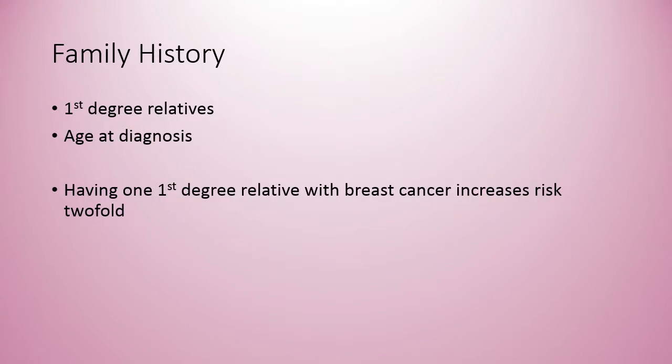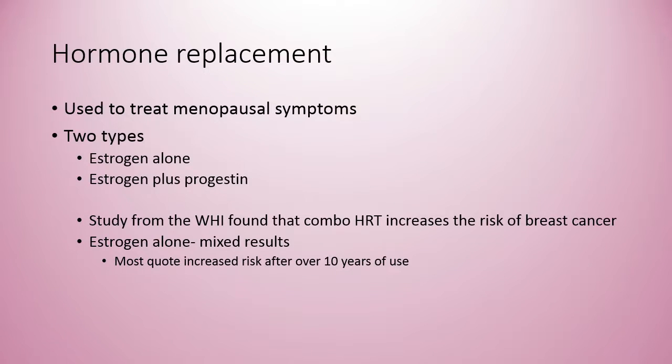So hormone replacement. It's used obviously to treat menopausal symptoms of hot flashes. There are 2 different types of hormone replacement, and it's important to differentiate between the 2. There's estrogen alone, and then there's estrogen plus progestin. Now, women with the uterus are typically given progestin, and women who've had a hysterectomy and are menopausal are usually given estrogen alone. A study from the Women's Health Initiative found that the combination, estrogen plus progestin, did increase the risk of breast cancer.